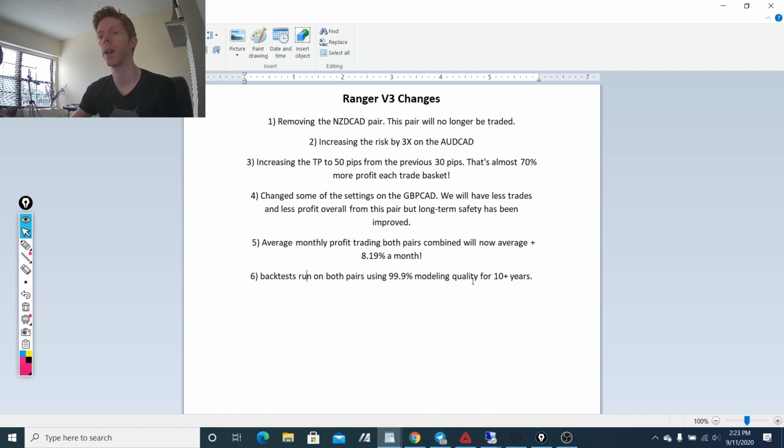Okay, so back tests now run both pairs on 99.9% modeling quality for 10 plus years, which is really great. And that's one of the first times I've really started focusing in on that 99.9% modeling quality when it comes to back tests, because it's just better data. And not every algorithm out there needs that modeling quality increase, but some of them do. The Ranger did show slightly different results from the 99.9 versus the 90% backtest quality. If that doesn't make any sense to you, that's okay. I'm moving on.